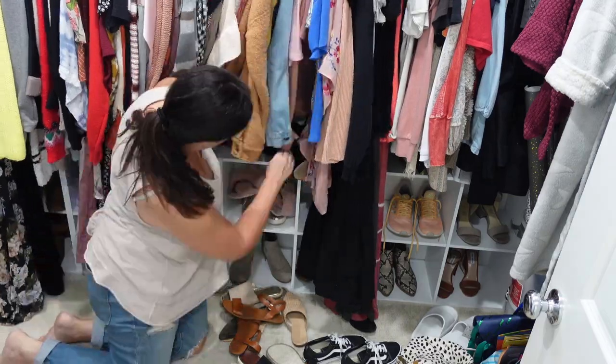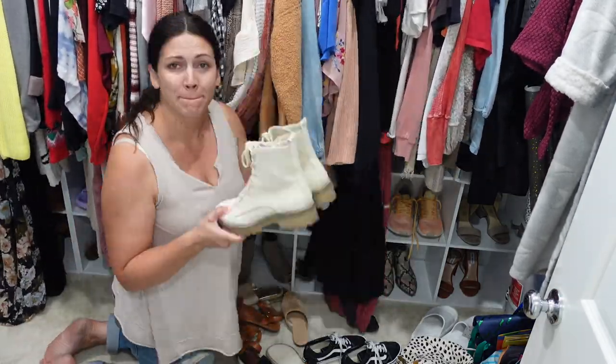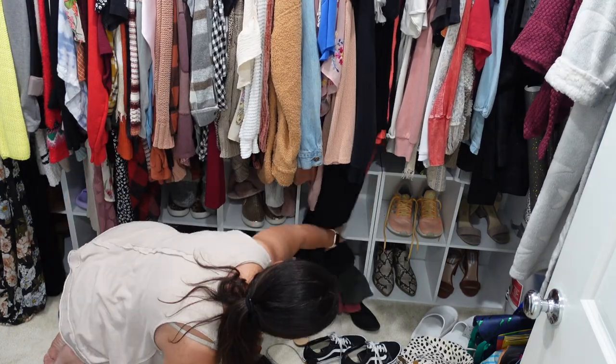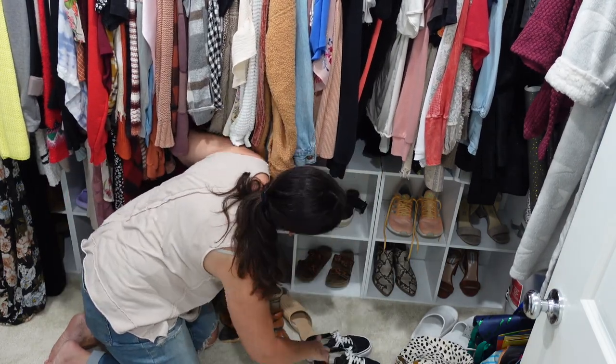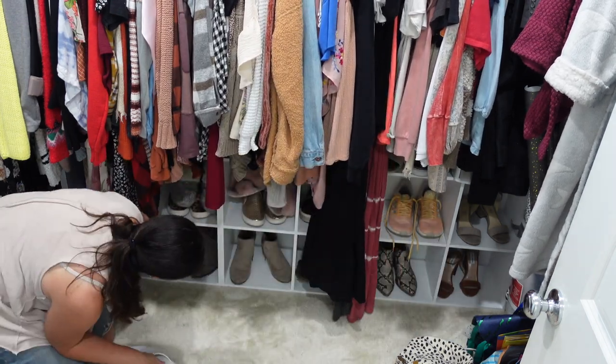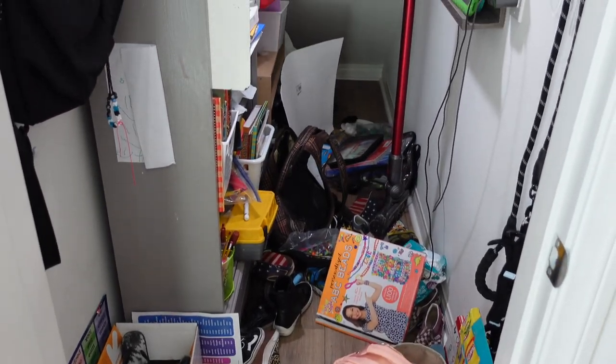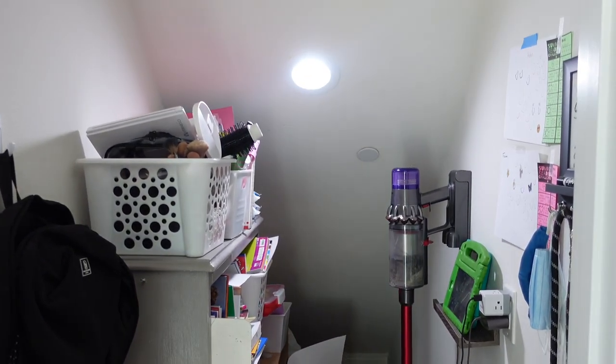When we first moved in, I had this looking so perfect and beautiful and so organized, and now it has become a disaster. But I am just going to work on it and get things back to how they were originally. Welcome to my downstairs.